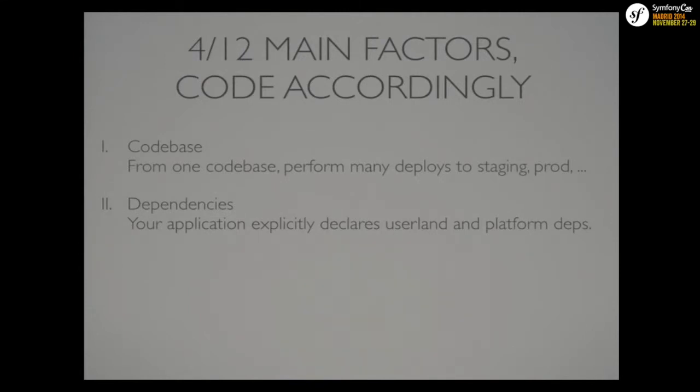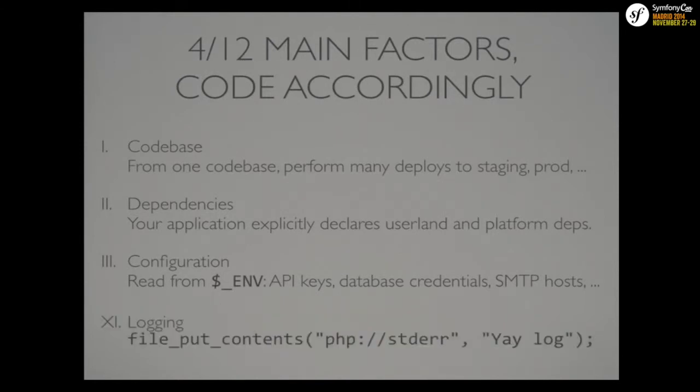Explicitly declare your dependencies, which is Composer in our case. Read your configuration from the environment. Don't hard code everything into config files. I know that in Symfony land, this is actually something very common and a mistake I make as well, so don't feel bad. And logging should be a trivial matter of logging to standard error and then having external processes aggregate them for you.